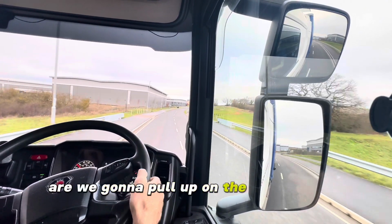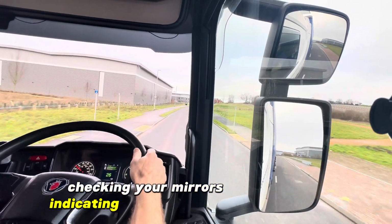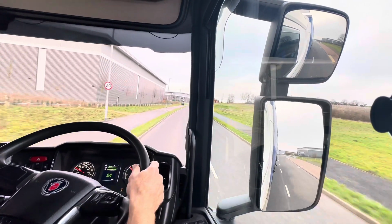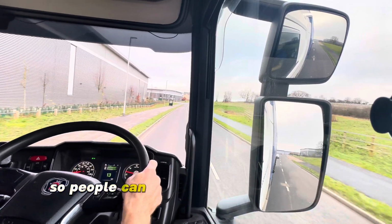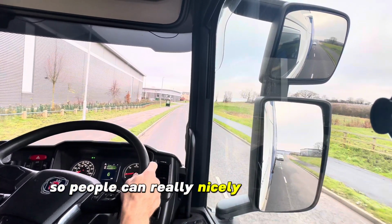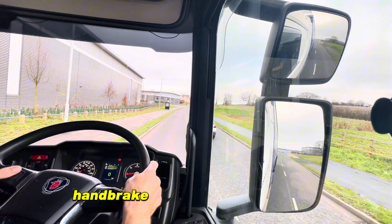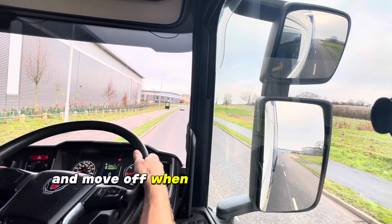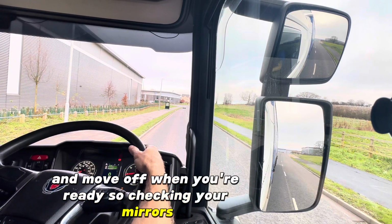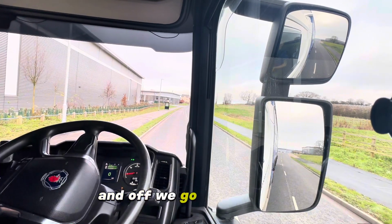And we're gonna pull up on the left in a safe place, checking your mirrors, indicating. This is quite good, especially as the road bends to the right here, so people can really nicely see around it. Handbrake, signal off, and move off when you're ready.